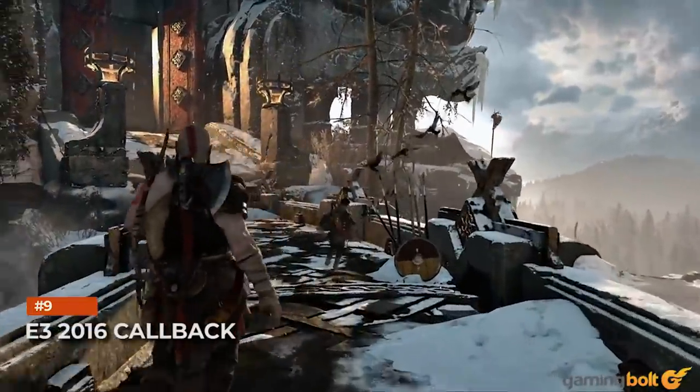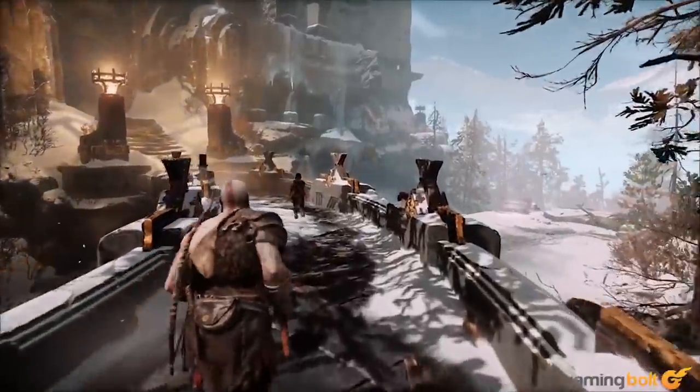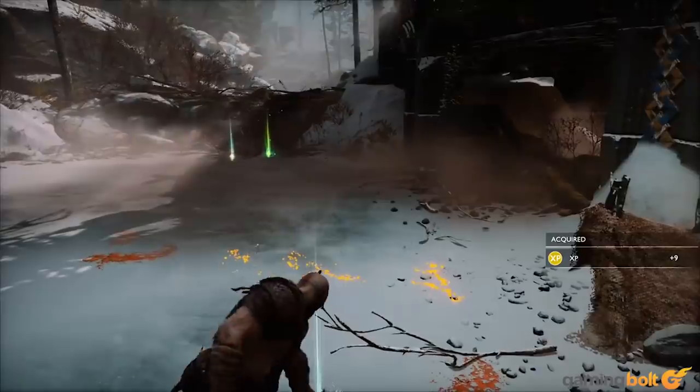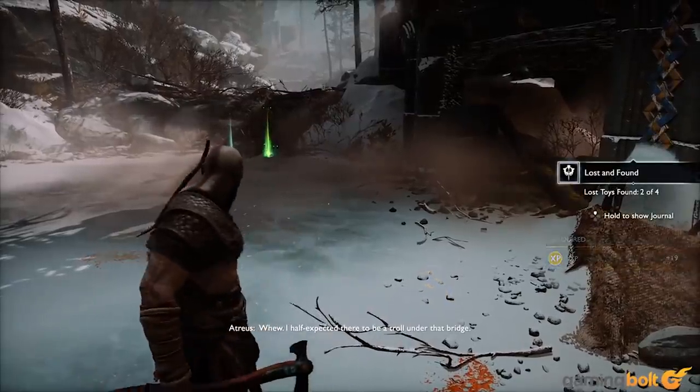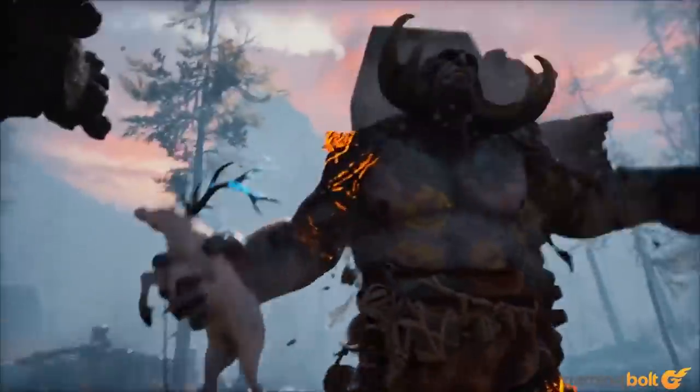E3 2016 Callback. In the original E3 2016 reveal demo, Kratos and Atreus were ambushed at a bridge by a troll. However, not only does this not happen in the final game, but Atreus will even make mention of how he half expected a troll to live under the bridge. Later, the same troll is fought as a boss.